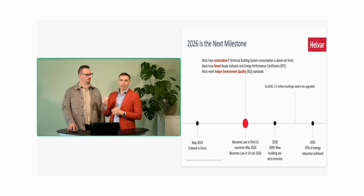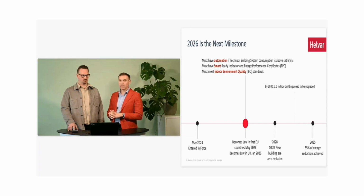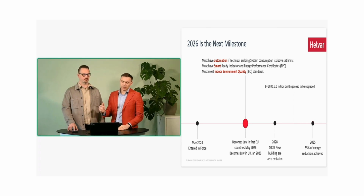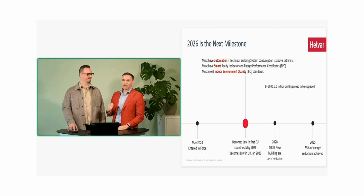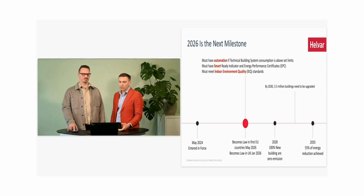So we need some kind of ranking scheme in order to see where we focus, what are the buildings that need to be renovated first, etc. The indoor environmental quality standard is an important aspect, especially when it comes to lighting. So that's where we find a lot of lighting-related practices and standards that we should comply with. 2050 is the date when basically everything should be net zero, but there are a lot of steps before that. And for example, by 2035, 55% energy reductions should be achieved already on EU level. So it means that we must start acting now.